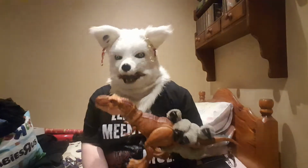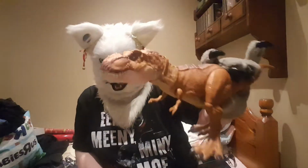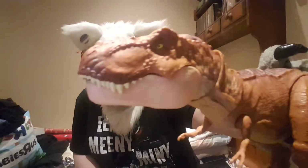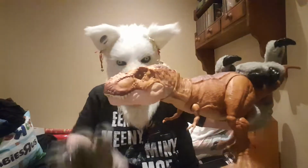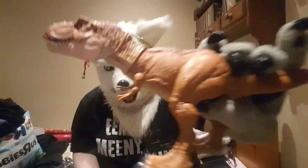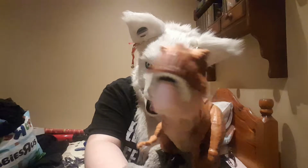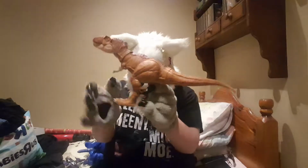So yeah, this is just an awesome figure, and it was not necessarily really cheap. But for just £20, you do get a really amazing figure. No sounds or lights or anything with this. It's like the Spinosaurus, where it's just posable and has the mouth gimmick and stuff like that. But yeah, can definitely highly recommend the Extreme Chomping Legacy T-Rex. Which over in the UK, the Legacy Collection is a Smith's exclusive.